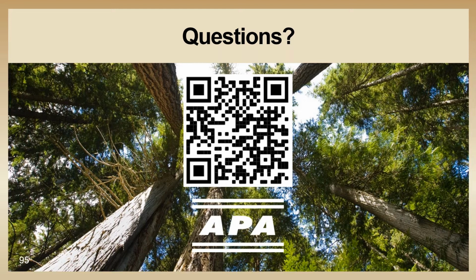Okay, good. This is a pretty common question that we get, and it came in today. What are the APA's fastening recommendations for wood structural panel wall sheathing?